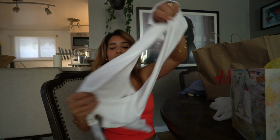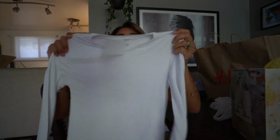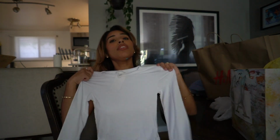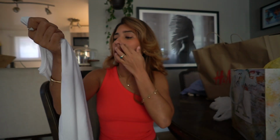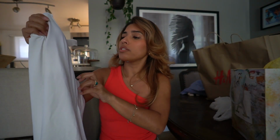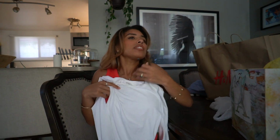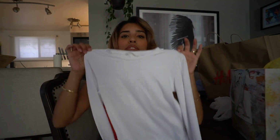Then, oh my God, this shirt right here. This shirt at H&M, it's obviously a basic, but it's stretchy. It's really stretchy, right? And I got it in an extra small fit, so it fits really tight, and it just snatches your waist right in, baby. I wanted to get it in a bunch of different colors, but I think they only had it in white and a nude color.